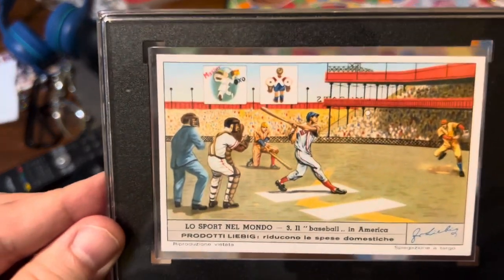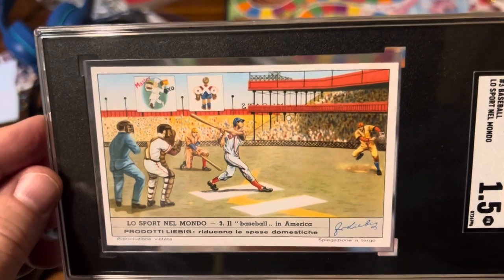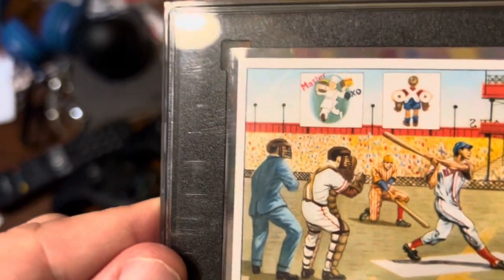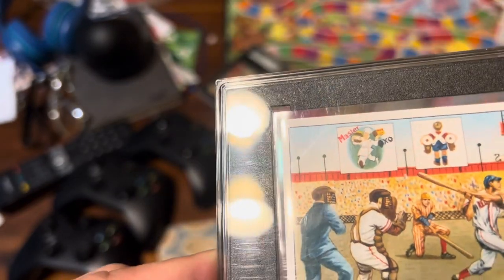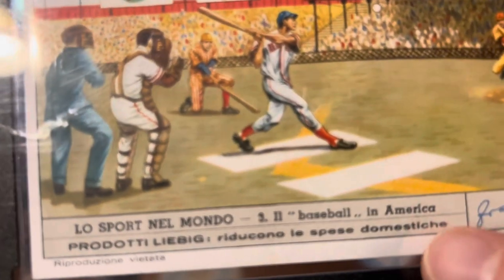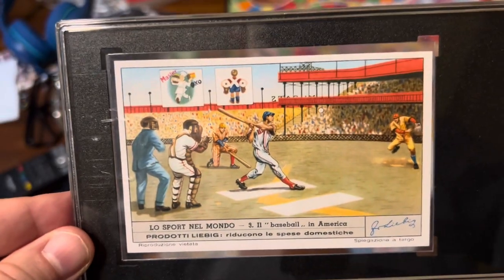This card is the 1951 Liebig, depicting, I think it's clear, Ted Williams. The front is really, really nice. Let's see. There might be a little something there. Tiniest of surface creases. Or is that the card or the case? This is zoomed into that same area. So I don't see it zoomed in, oddly enough. A little bit of discoloration here, I think. But otherwise, it has a really nice appeal to it.